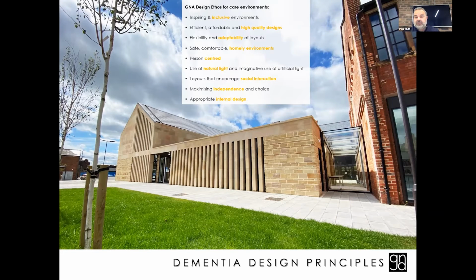One other thing which often gets overlooked as well is actually providing good spaces for people to work in. The care sector, unfortunately, does have quite a high transient rate of care staff. And so providing really good facilities for staff can be a really important aspect to the design of the building.